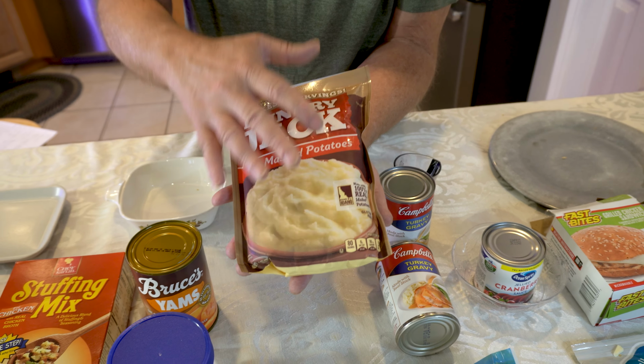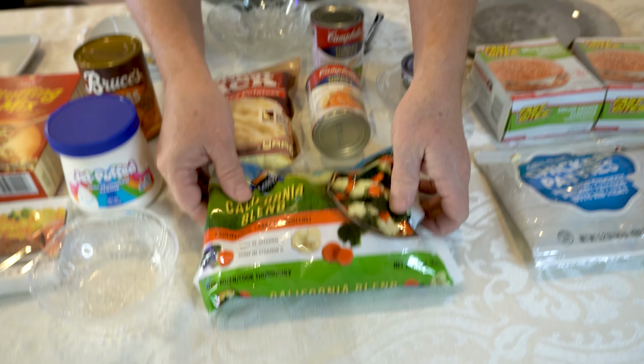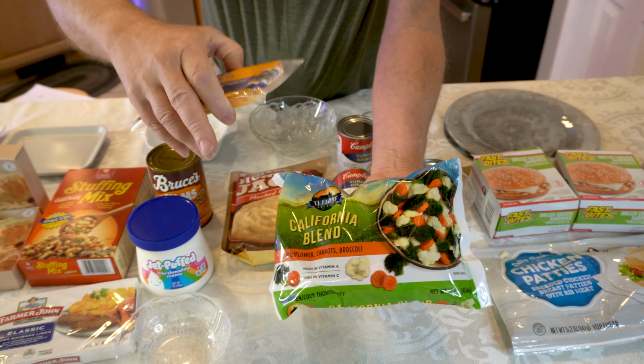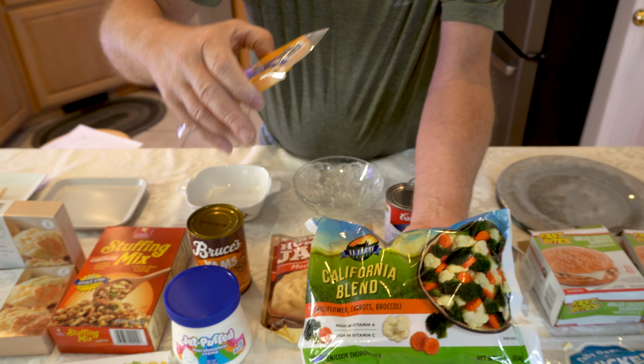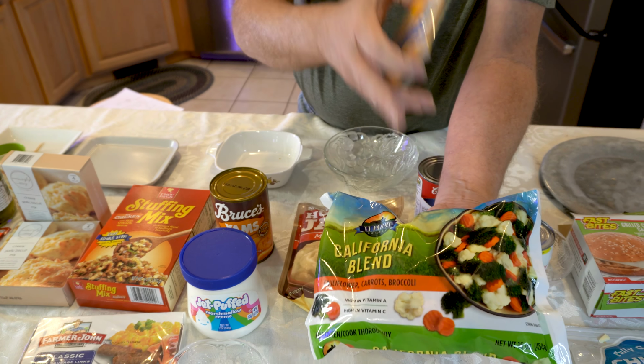So we're gonna cook those up, and it's gonna go with our California blend vegetables. Of course, they're gonna be carrots, broccoli, and cauliflower. I love this, and we're gonna take some of this cheese, melt it up, pour it to the top of it, and it's gonna be a great vegetable blend. Gonna be a favorite on the Thanksgiving table. I'm pretty sure everybody's gonna take that first.